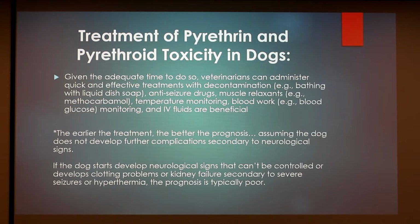And then you can also give them IV fluids, because if they've been vomiting profusely, then they're going to be dehydrated. And the earlier the treatment, pretty much the better the prognosis, assuming the dog doesn't develop further complications secondary to neurological signs. And if the dog does develop neurological signs that can't be controlled, or develops clotting problems, or kidney failure, severe seizures and hypothermia, the prognosis is typically poor.